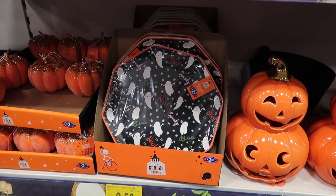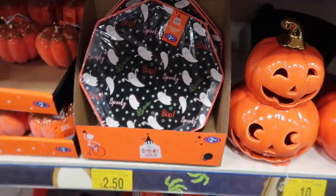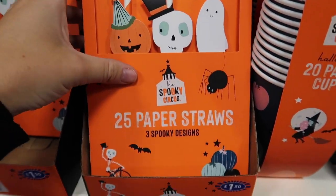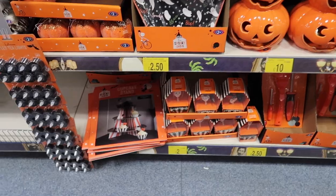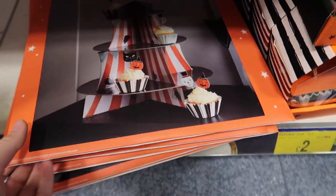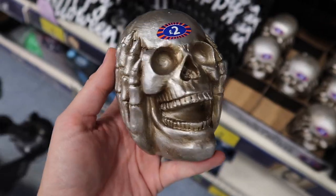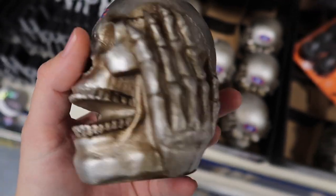I prefer the plates that were in, what was the plates I saw? I think they were at Tesco. I preferred those plates. These are cute, £1.50. The 25 paper straws. You've got paper cups as well. Again, they've got a cupcake stand here as well, £3.50. But again, prefer the one in Tesco. These are just good to kind of place around a table or worktop, an island, and have lots of different sized skulls, candles, make it really spooky.